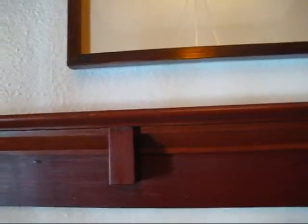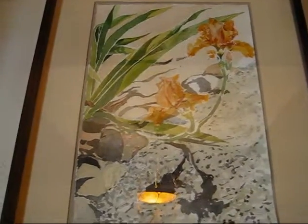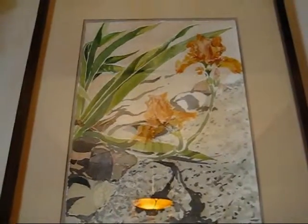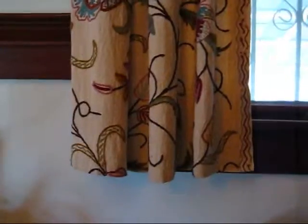Here is a painting by, I believe, what's her name? Ott. Elizabeth Ott. She's quite a famous watercolor artist. She passed away, I guess, quite a few years ago, but this is one of her original paintings. It's quite lovely. It's a painting of an iris, a yellow iris. These curtains, by the way, have been here for over 30 years. Quite nice.